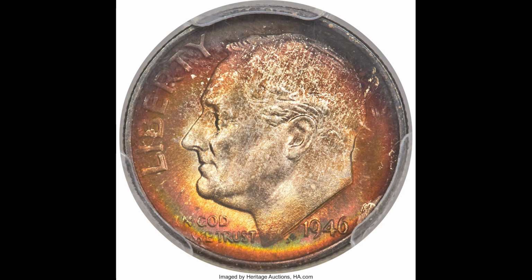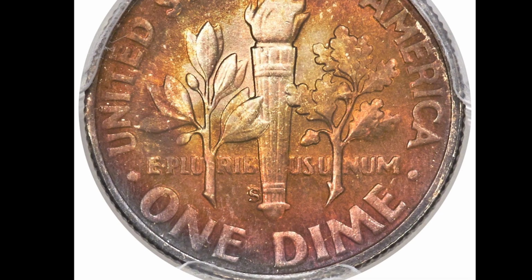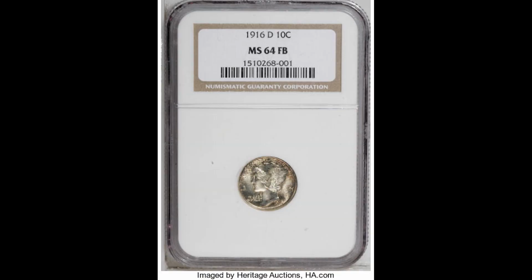Here we have a 1946 S over S Roosevelt dime. There is a repunched mint mark on this. This one graded by PCGS, a mint state 68. Now if you look at the back where that S mint mark is, the S meaning San Francisco, it's pretty hard to see, but it is double struck. It is punched twice. So if you have a 1946 S coin that looks like this, make sure that you flip it over to the back and take a loupe and look at that to make sure that you don't have this rare variety. This one, even though it doesn't really look attractive, the surprising part is some collectors actually really like the look of this coin. This one sold for $2,700.